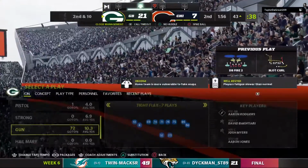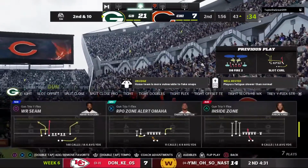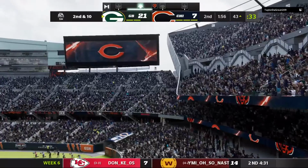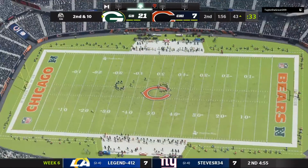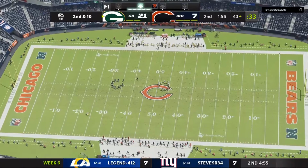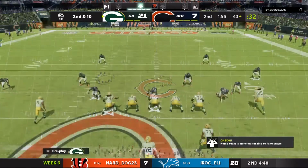And that is knocked away in the middle of the field and incomplete. They've given up a few first downs on this drive, but getting the incompletion there, that should give them something to build on and maybe turn the tide. Second and 10.